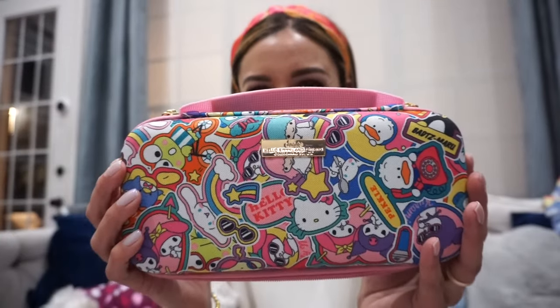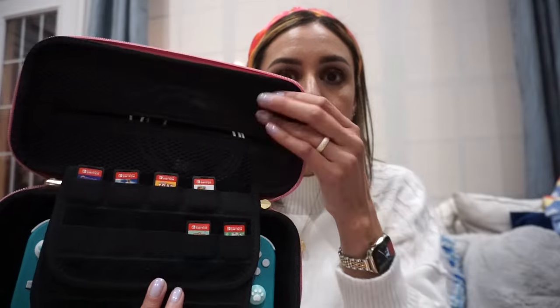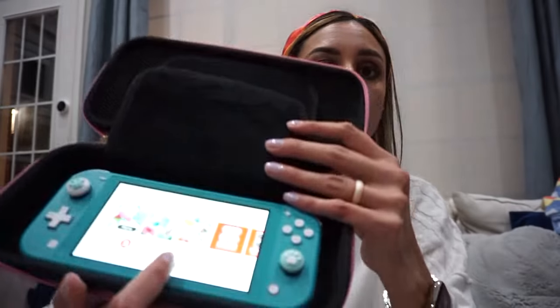So I'm ordering Mateo a new cover for his Switch, so I'm going to get myself one too. By the way, I keep my Switch in this very adult Switch carrying case that has a little slot for your games and a little mesh bag for cables and batteries or whatever. Oh, it says I'm playing right now. I am not playing. I played last night, but I guess it turned on. There's my Switch. It's just a Switch Lite. So that's what my Switch looks like.